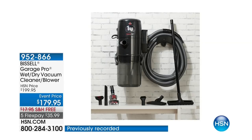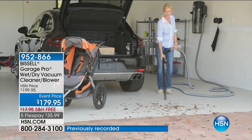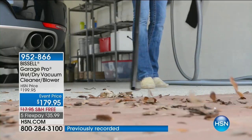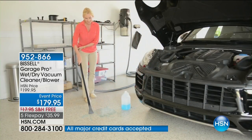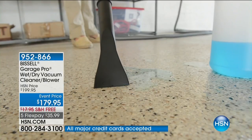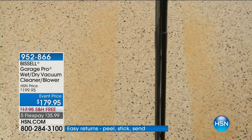It's got features that we've never incorporated or seen before. Leave it to Bissell to do it again. By the way, there's free shipping to your door. Note how this gets up and off the floor so you don't have to waste that valuable garage space. I love the fact that it will blow out things from your garage. We're always looking for ways to do that. When things happen like a spill or a leak, you can pull it up. It's a wet and dry vac. Wow, this is a super functional thing from Bissell.